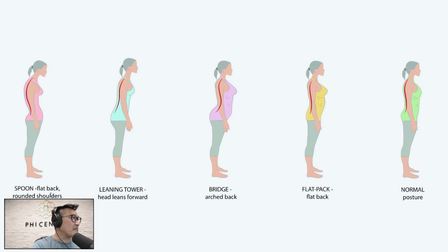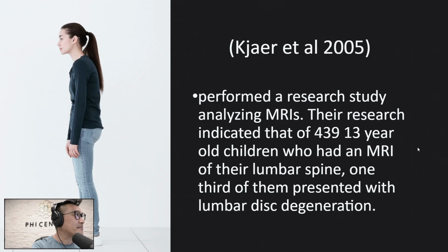We have a spoon flat back posture, rounded shoulders, right? This is a leaning tower where the head leans forward, and arched back, especially when the hips are really extended backwards. And a flat back, this is not a good picture because it should be more flat and the head should be leaning forward. So these pictures are not a good representation of what it should be. In fact, a normal posture is not properly aligned. A normal posture is where the ears, shoulders, hips, and ankles are supposed to be in one straight line, and this posture is not doing that posture justice.